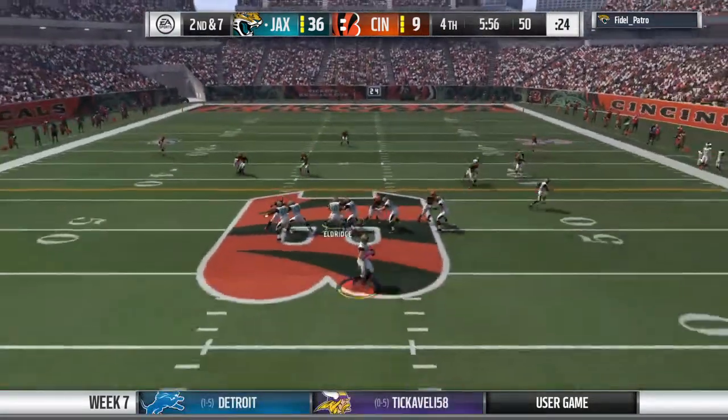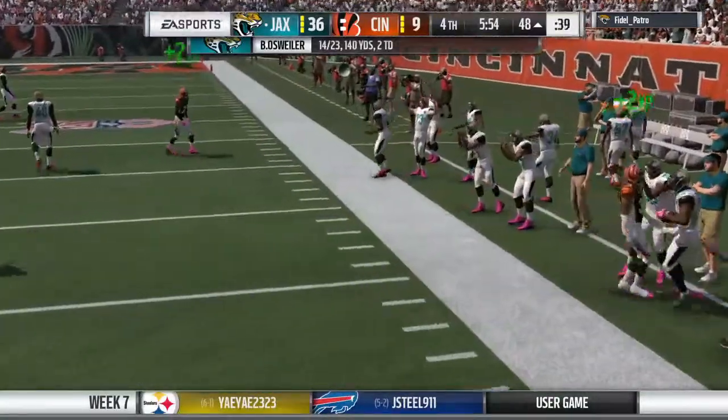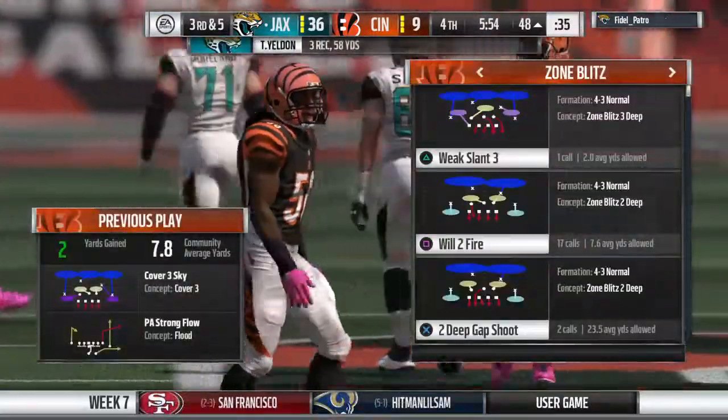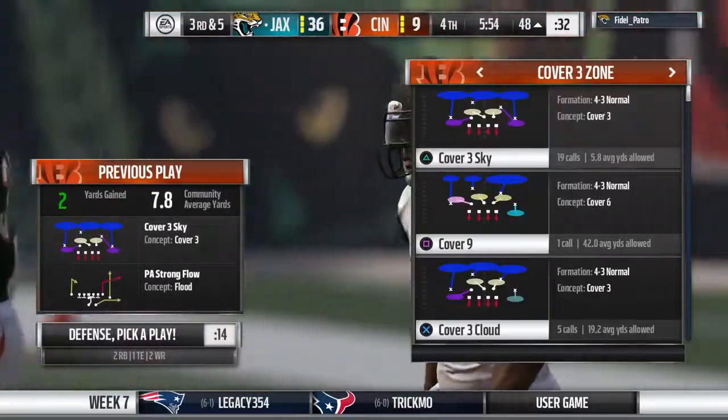From midfield now, here's Osweiler. He goes underneath for Yeldon. It'll be a 2-yard gain, and that'll make it 3rd down. Was that a receiver? Yeah, actually it was. It was a running back who was a receiver on the play.